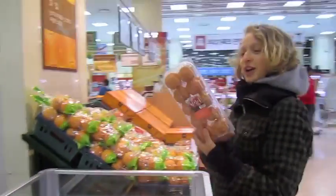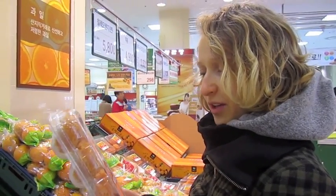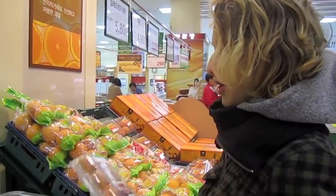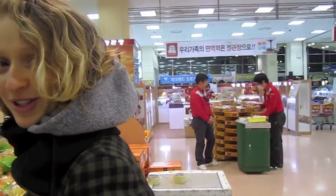And here is something else that you probably don't find at home, dried persimmon. We've got plenty of these at home, as you know. But dried ones or fresh ones? We have both. Dried ones. No, you're right, they're fresh. Oh, okay, let's do it.